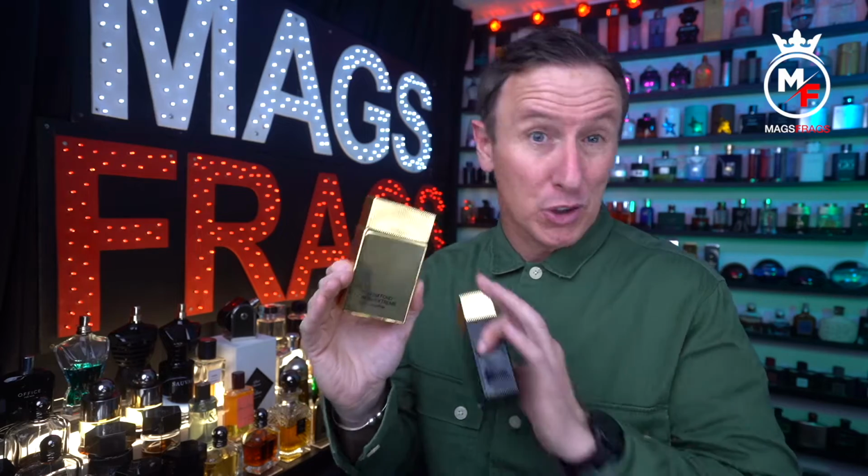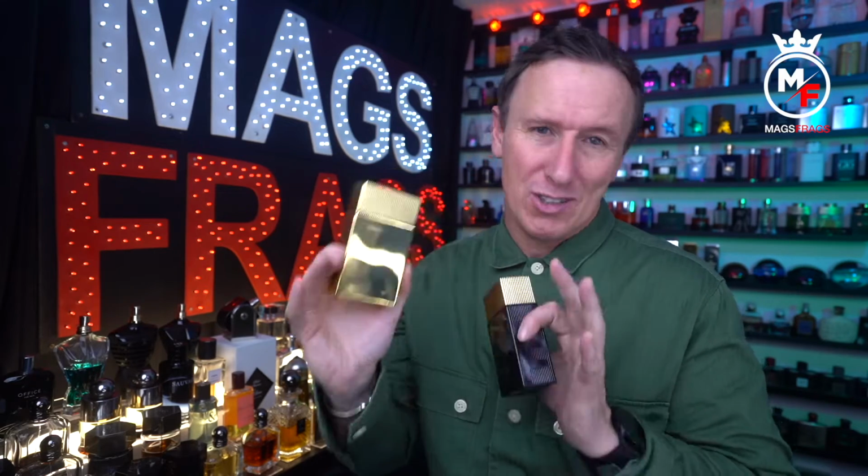It does also come in a 50ml bottle size, but that's priced at £120, so you are better off paying the extra £45 for double the size if you can stretch your budget to the bigger size bottle.